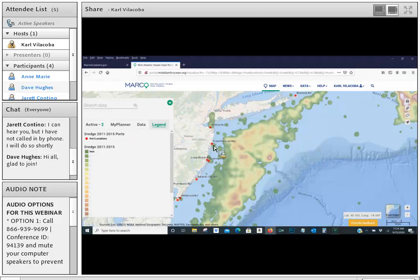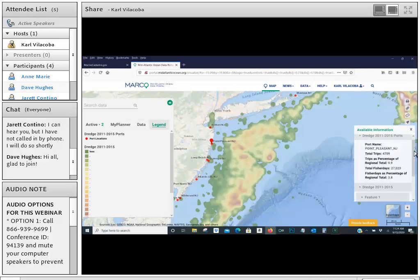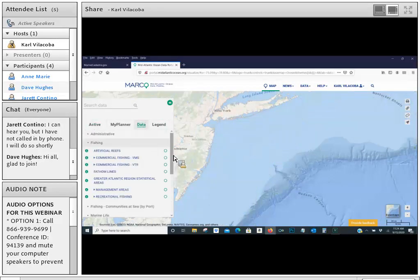Another interesting thing with this layer, it has a companion layer that you can click on for any of these ports that will just give you some economic information about them. So for that particular gear type in those years, you'll find that Point Pleasant accounted for nearly 10% of the regional total, the total fisher days. Their fisher days as a percentage of regional total trips. So another way to get an indication of the economic importance of any of these areas.